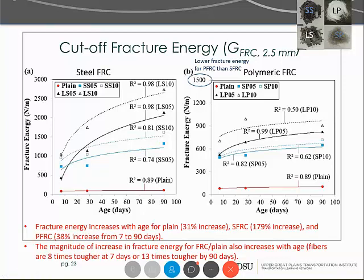And our steels increased by 179% over age. So these were definitely, again, steel fibers we verified are much more effective at a later age of cracking because they can stretch more once the concrete kind of matches its properties and bonds to it. The polymeric fibers were really good at the earlier ages, but even here we still see a benefit, an increase in the fracture energy on average of about 38% between 7 and 90 days.